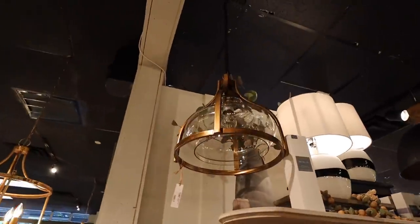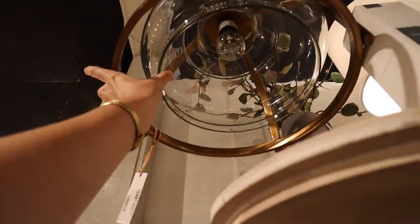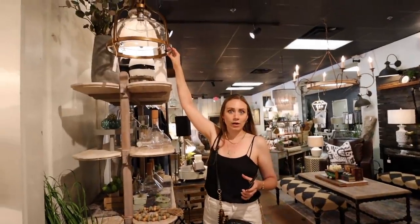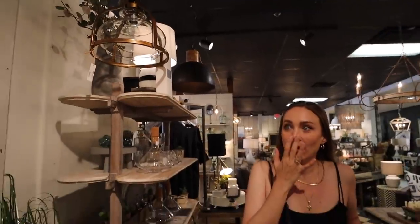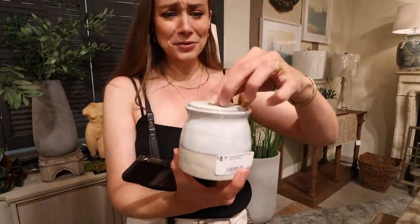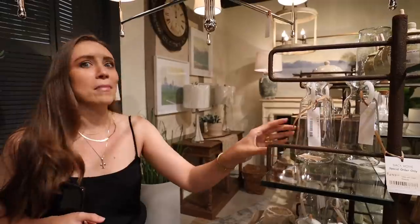Look at this one. Wait, I love this. Glass and metal pendant. I'm obsessed with that. Two of these over our island. Or those. Look at the light handle. My mom would die in here. Mom, I know you're jealous. You did it. Come.